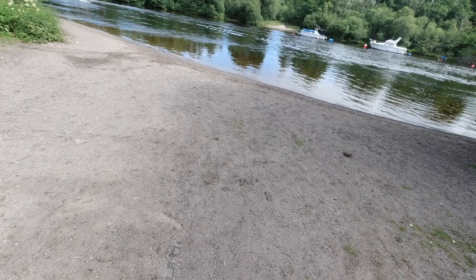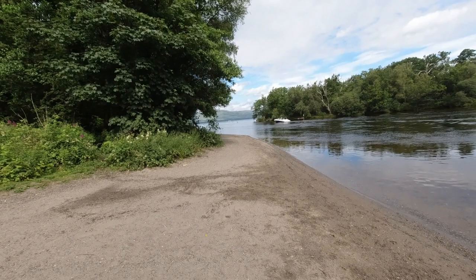And here we are walking into Balloch village right now on the banks of Loch Lomond. There's people out in boats, there's people sunbathing, and there is no social distancing. And here we are on the banks of Loch Lomond.